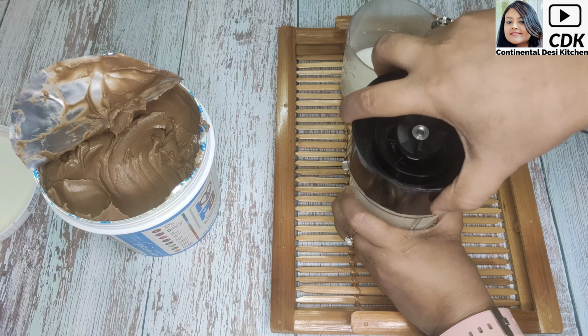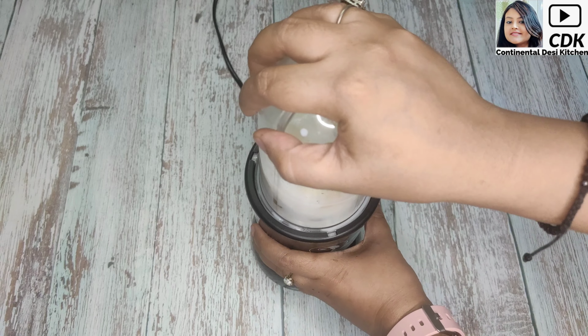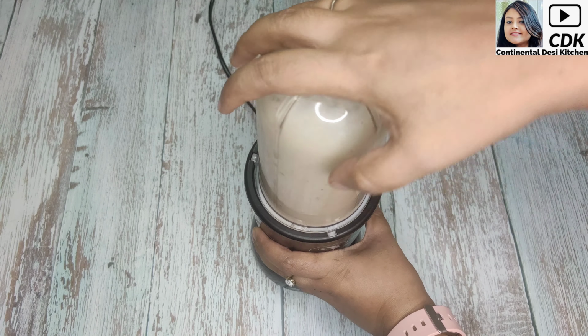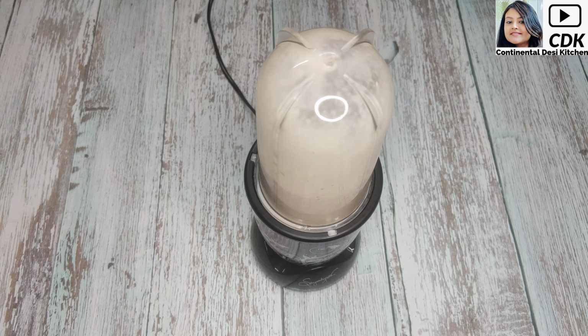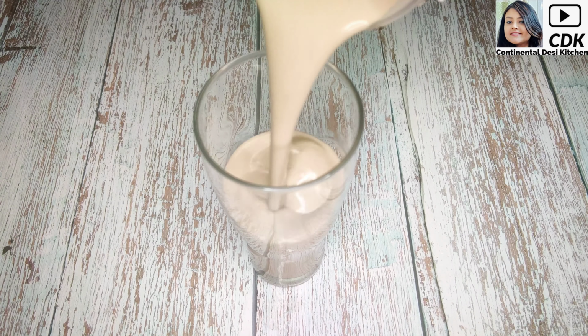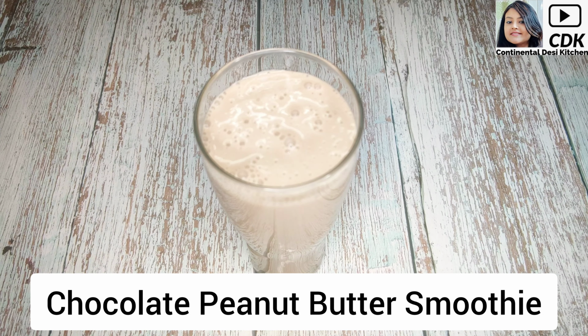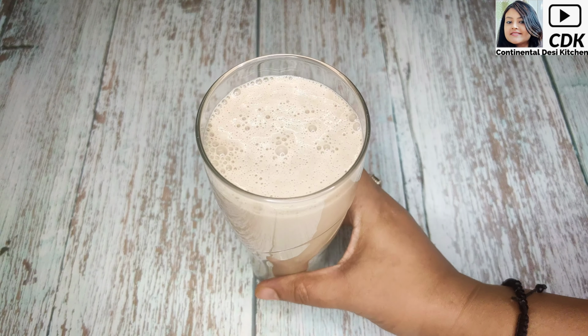Now close the blender jar and we need to blend this into a smooth puree. This is done. And friends, here goes our healthy and yummy chocolate peanut butter smoothie into the serving glass. You can enjoy this after workout or during breakfast.